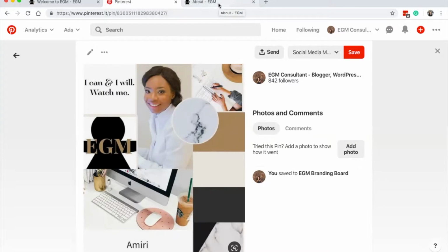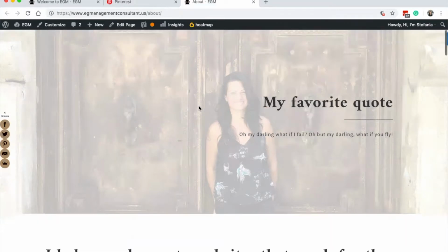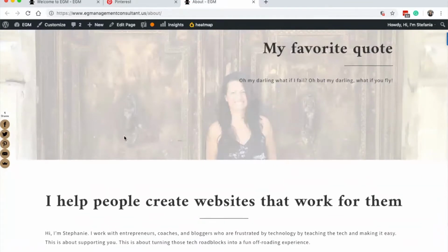The last thing you want to make sure that you have in place is your content. Primarily, you want content for your about page and for your sales page, so whatever services that you're offering. You'll notice here on my about page, I'm just going to use this as an example, I've got a lot of headings here. It's really all about coming to this page and getting an idea of who I am.